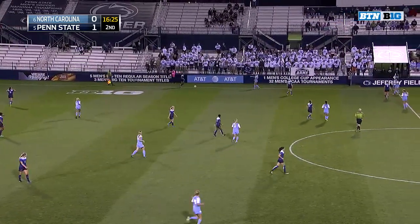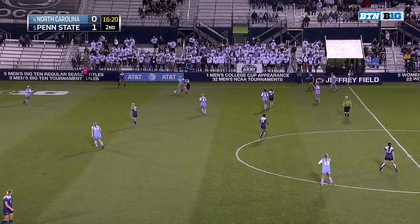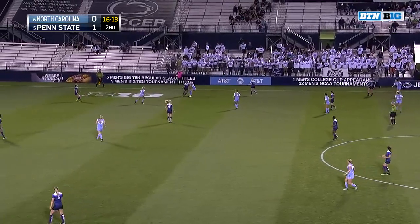Well, both of these coaches, though, are going to their bench in this second half, trying to get some fresh legs in here for the final few minutes of this match.